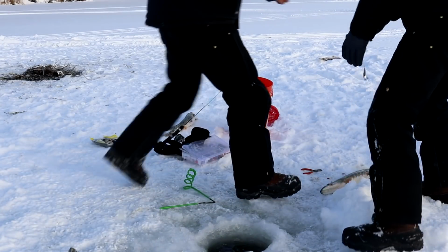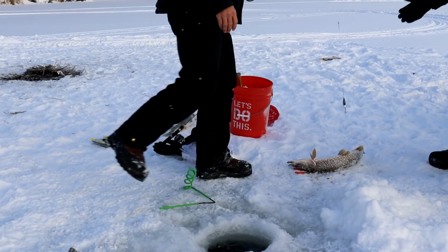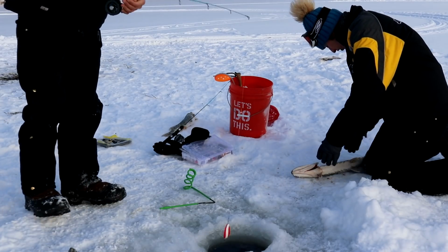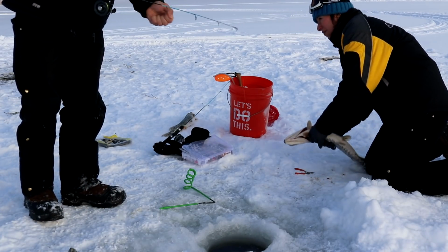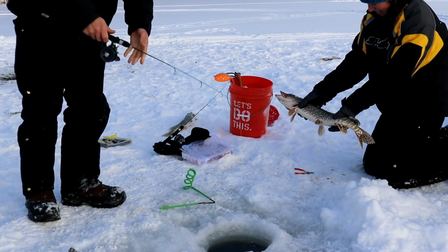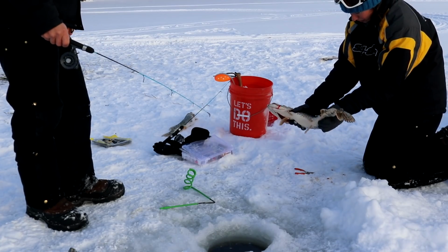Woo! That's a big one! A little bigger, yeah. I don't understand how that always happens. He hit it, he got off, and he came back. Oh, how come they're so long? What a beauty, look at that. Don't get him next to the hole. Wow. That's a big one. Woo! Two for you. Hell yeah.